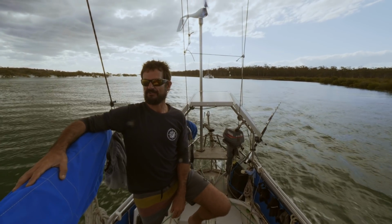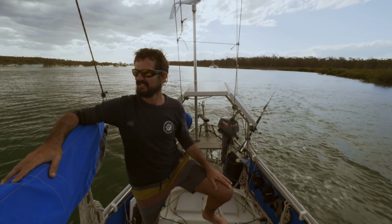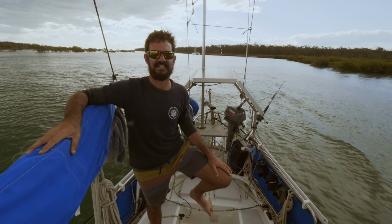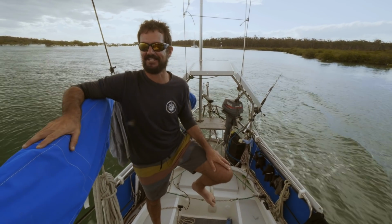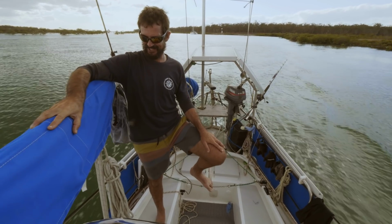So there wasn't very much room there. We sort of had to get over, give them some space. So we saw about 0.5 under the keel before I was able to tuck in behind the stern again. And now we're back on the lead line, so it's a bit happier.